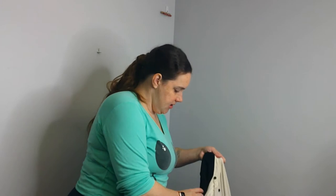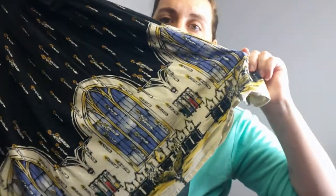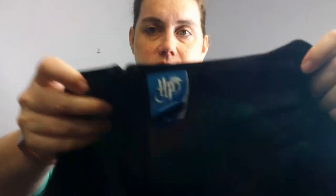So I am going to start with this because I just steamed this. It's a Harry Potter dress and it's plus size. It's got like the Great Hall at the bottom. It does have a few little flaws around, like, the sleeve, but I don't think it's anything major. Harry Potter, size 16. Very cool.